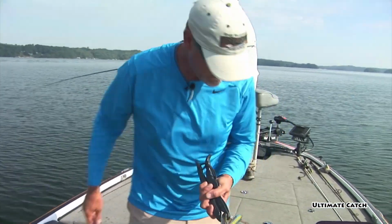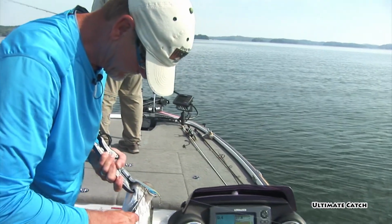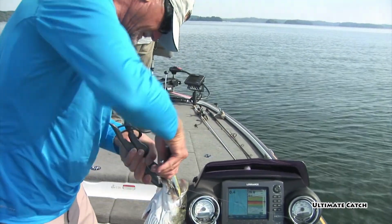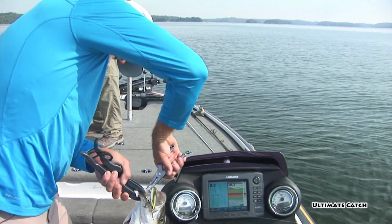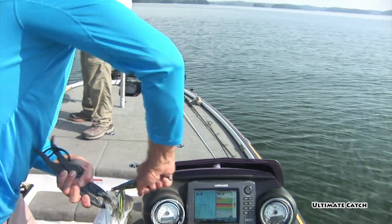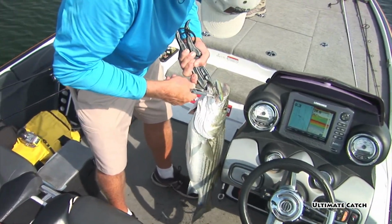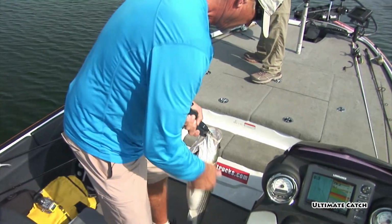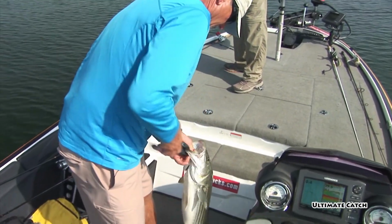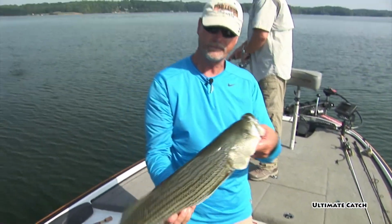Beautiful. I'm going to keep working up here while you get them. Yeah, keep chunking, man. They're out there. I can't believe out of all those, I got the spot. That little spot will get eaten hanging out here with these big old stripers. It's a nice one. Probably 12 pounds. Beautiful.